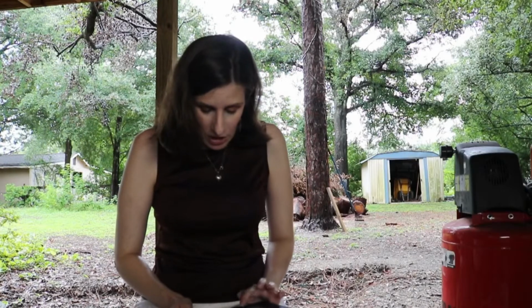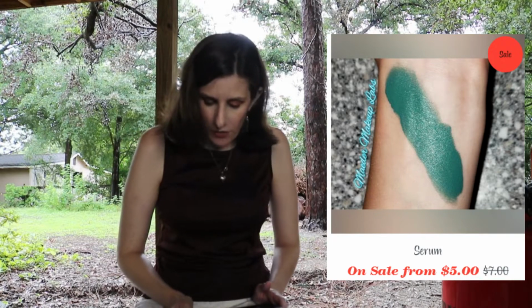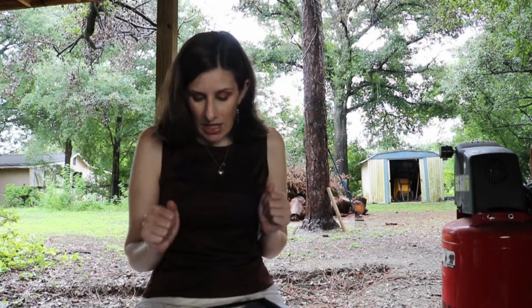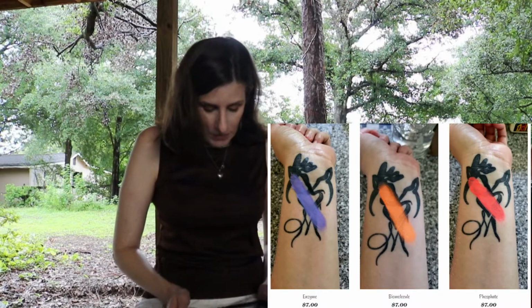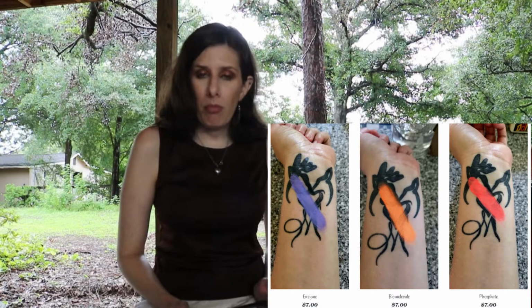It's $9. It's beautiful. And then they have one called Serum that's on sale for $5, which is another form of green, but this one has more blue in it. Then they had these neon colors that were absolutely stunning. They're all $7. We have Enzyme, which is like a matte purple.